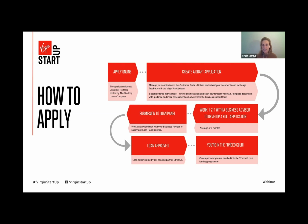Once the business advisor thinks your application is strong enough, they'll submit it to the loan panel, who take a look at it. The loan panel may have a few queries that they send back to the business advisor. Once they're happy that everything's been answered satisfactorily, the loan will be approved, and the loan's administered by our finance partner. Then you get the opportunity to join our funded club, which is where the post-funding support kicks in.